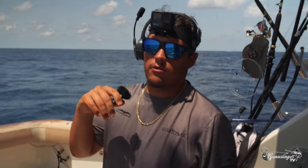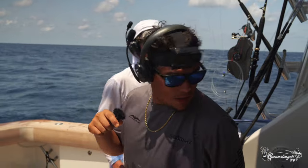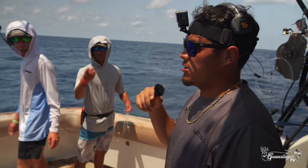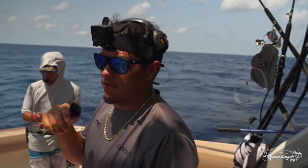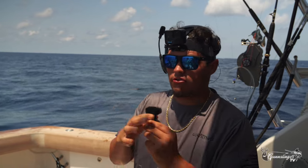Alright, we just released another one. That's two of three. Good fish, tired fish. Got her to the wire and she was tired. But swam off, looked good. So we're about to clean everything up and start heading back to the house. Great trip.